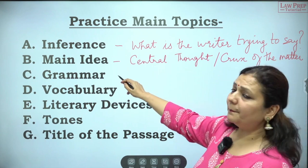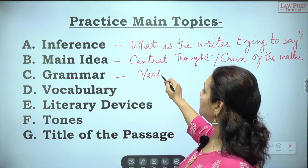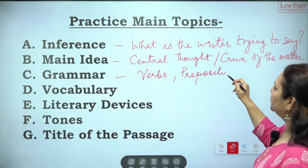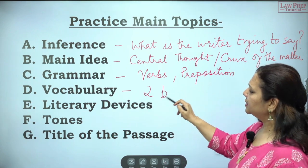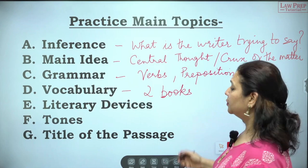You have to do a bit of grammar, a pinch of grammar: your verbs, questions, prepositions. Just start with Wren and Martin. You have to do vocabulary. I've already given you 2 books for this. I have told you to choose these 2 books and do that.